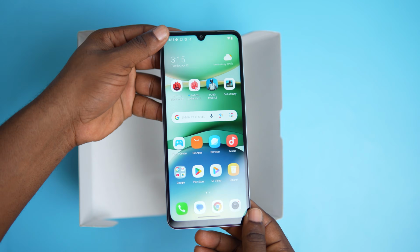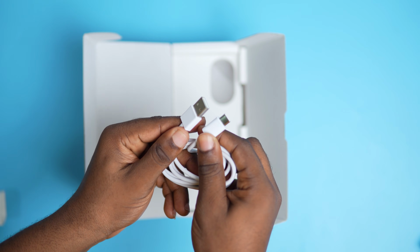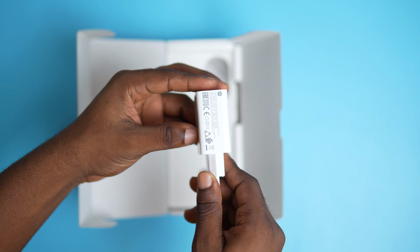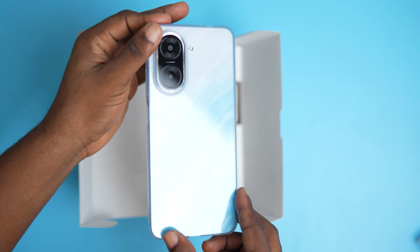Let's start with the unboxing. We've got the Redmi A5 itself. It looks sleek, and you also get a USB-C cable, then a 15 watts charging brick, and of course a clear case to protect this device. So let's move to the display.